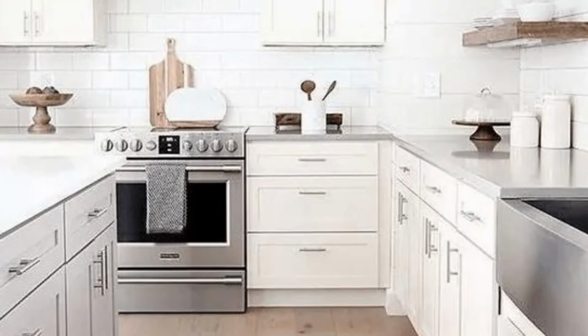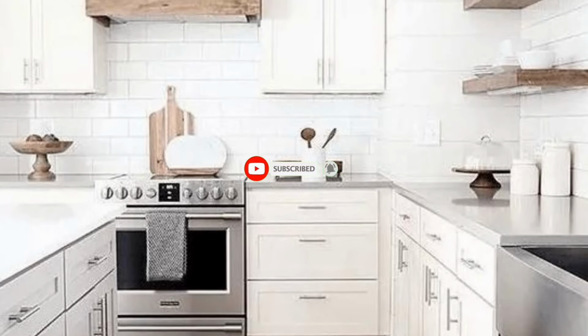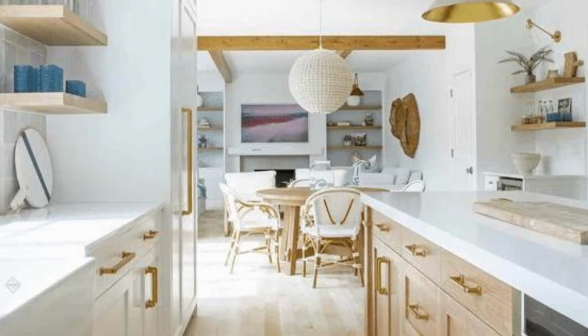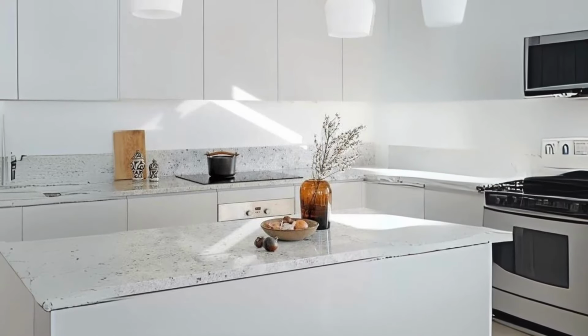Neutral kitchens are a timeless choice that offer versatility, elegance, and a sense of calm. They easily blend with any style and can be effortlessly updated with new accessories or accents. Whether you prefer a modern, farmhouse, or a minimalist look, a neutral palette provides a perfect backdrop for your kitchen design.